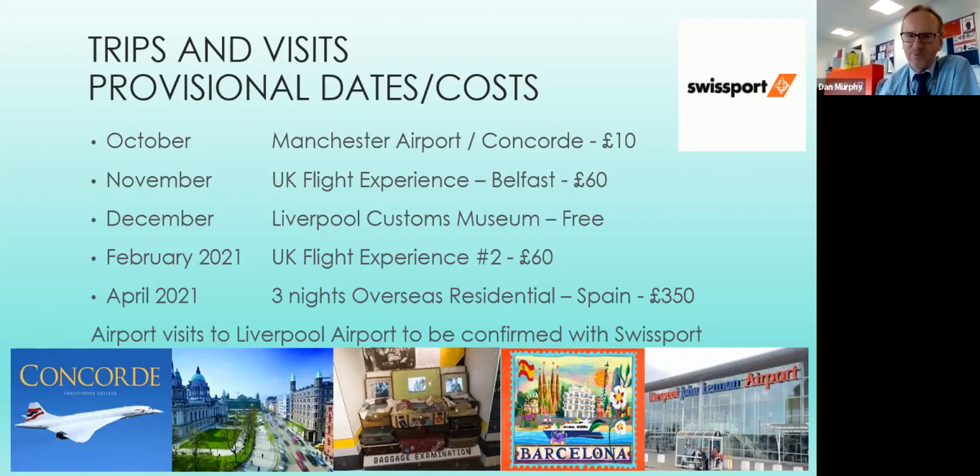And then in April 2021, we're looking at a 3-night overnight residential to Spain. The idea is that we'll go to Barcelona, but there are alternative airports in that region as well. You've got Reus and Girona as well. So you can see a different culture, and if you're thinking of working in travel, you need to get used to different cultures as well.